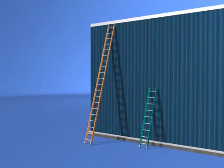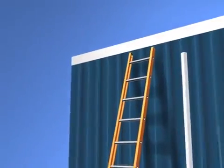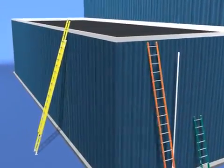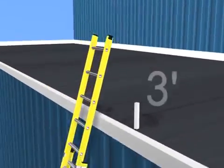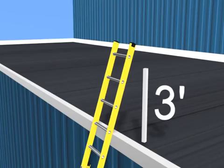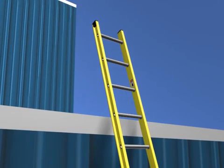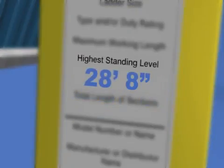Selection of proper single or extension ladder size requires knowledge of the height to the top support point. In the event the top support point is a roof eave, the top of the single or extension ladder must extend 3 feet above the roof eave if the climber's intent is to access the roof. The highest standing level should also be considered. For single and extension ladders, the highest standing level is the uppermost rung that is at least 3 feet down from the top of the ladder. The highest standing level is shown on a label on the side rail of single and extension ladders.